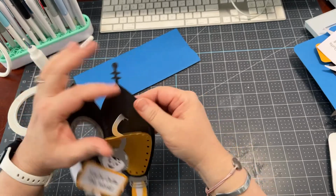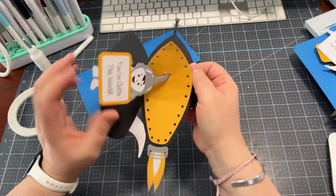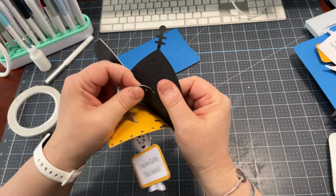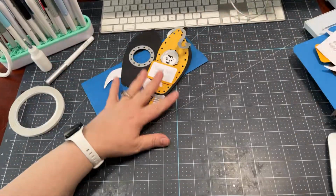Am I doing this right or what? No, I haven't done it right. Well, we'll do it right when we do the other one, and we'll fix this one. So we'll know now that we have to put that on there. So let's put this together.